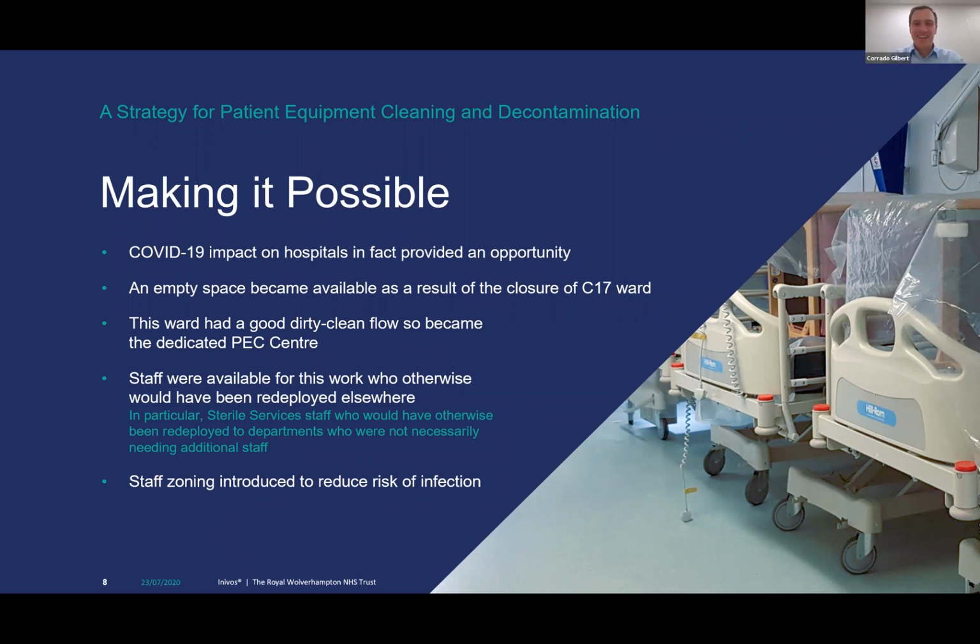So luckily, we were in a situation that we were already planning on zoning our staff when infection prevention had the word with us and said, listen, we need to do this. Let's make it happen. Yeah, no, that's excellent.